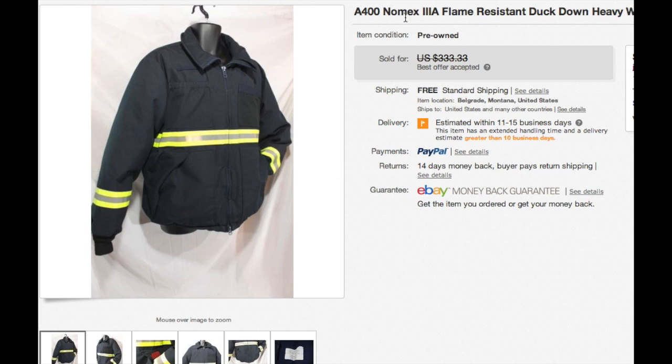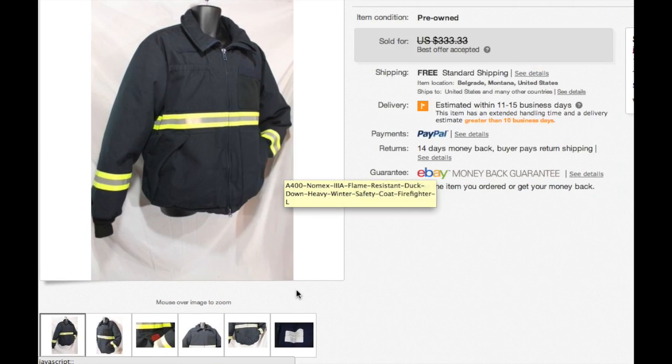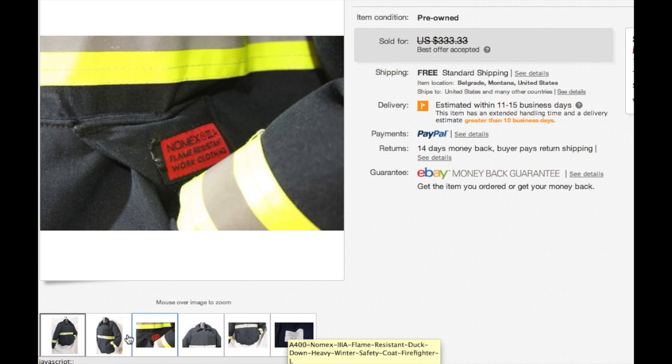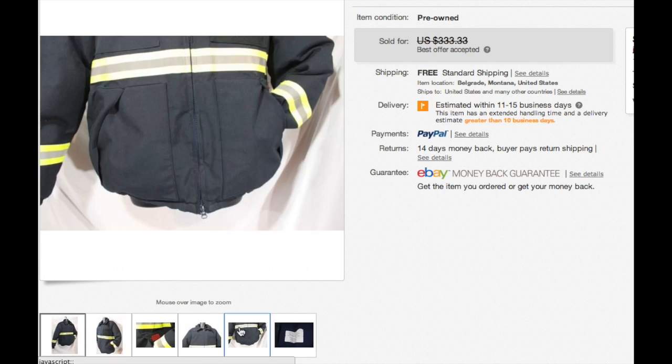This was a Nomex 3A flame resistant down parka. This is a firefighter's jacket. Once again, I could not find a single completed listing, anything on eBay for this. But if you held this thing in your hands, you can tell its quality. You can tell it's expensive.